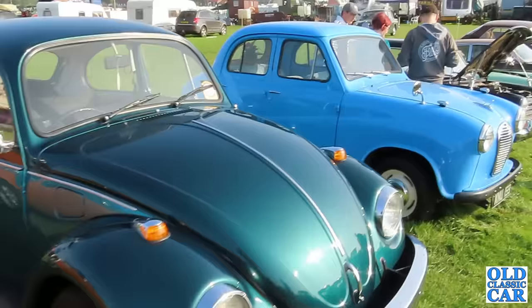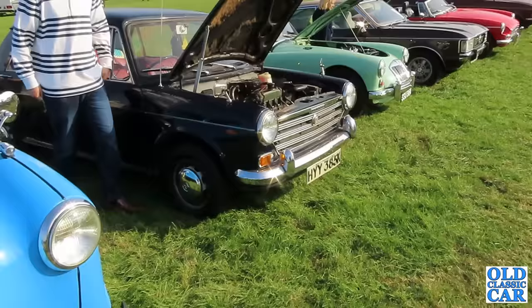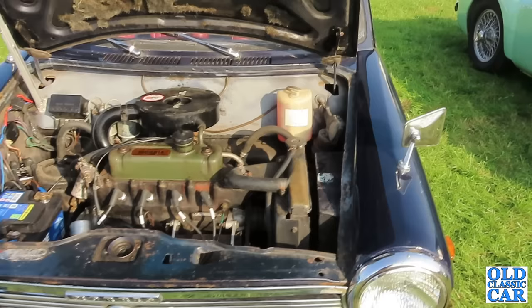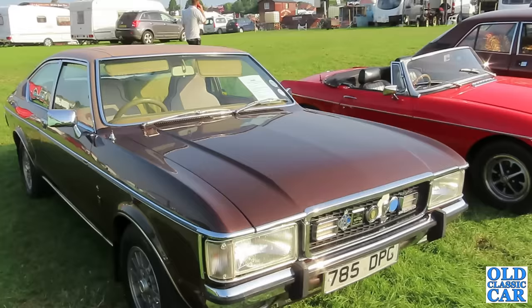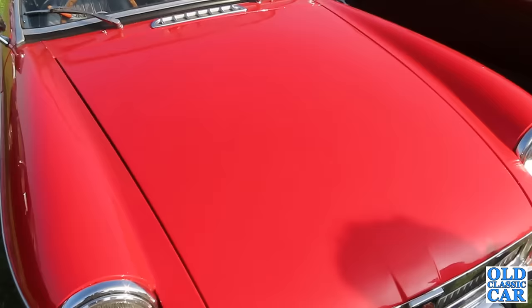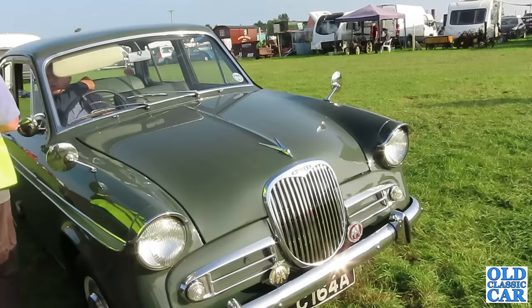A VW Beetle. An Austin A30 four-door. This MGA we saw at Capesthorne, I think, and the Mk1 Granada Coupe. Next to that is an MGB Roadster. And an Austin Allegro. At the end here we've got a very nice little Singer Gazelle, probably about 1960, something like that.